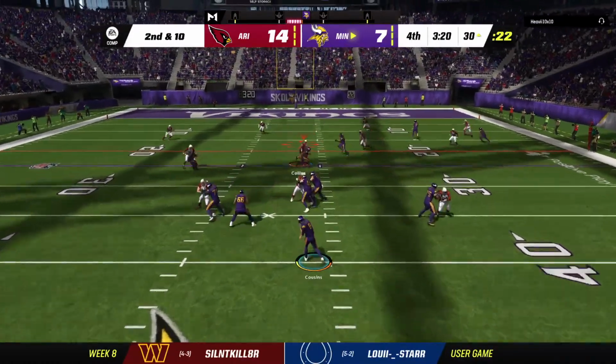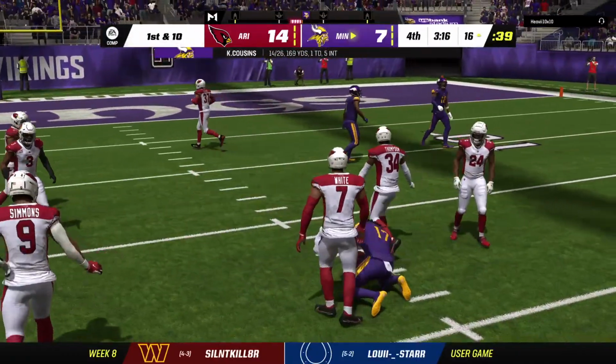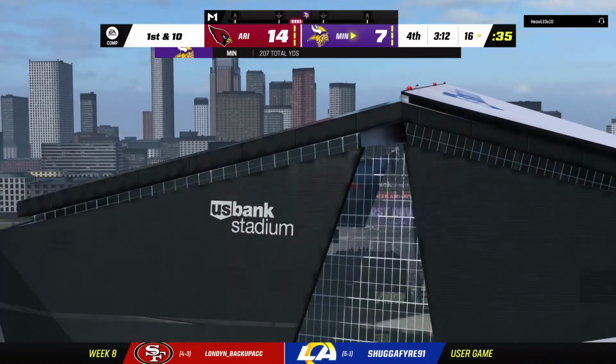Cousins now. Got his man complete over the middle. It's Osborne. And they're going to have another first down as the tackle's made here at the Cardinals' 16.